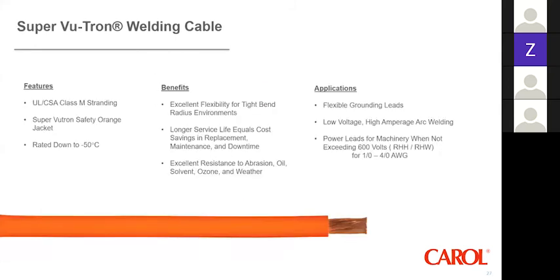Our Super Vu-Tron welding has a different type of stranding. It's a little more flexible with a class M with 34 gauge wires. Has the orange jacket for safety purposes, still rated to -50 degrees C. Excellent flexibility for areas that really have tight bends in them. That's when you would use the Super Vu-Tron welding.